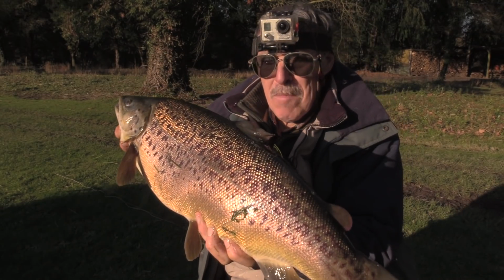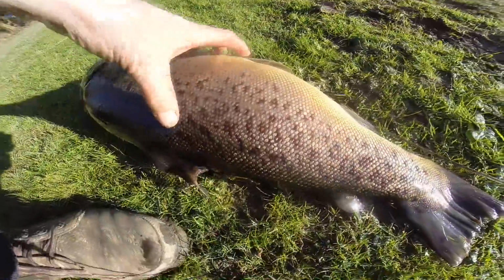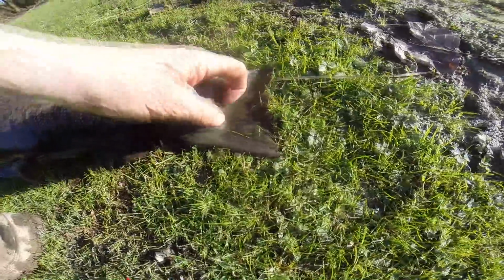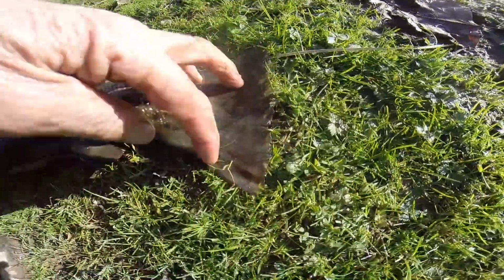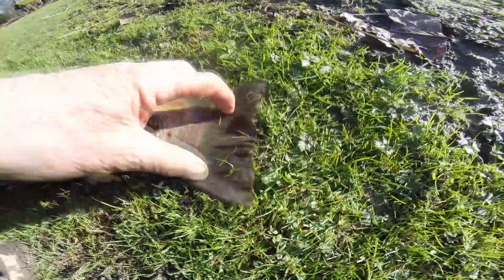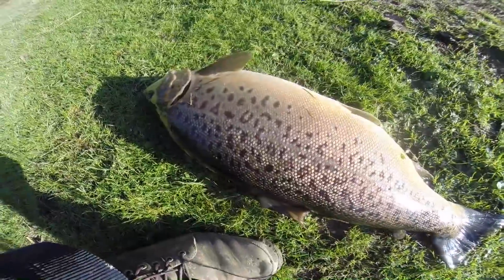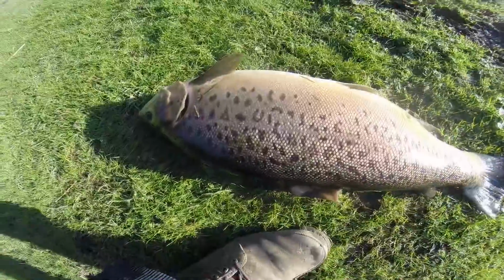That's the fish of the year for me at the moment. Fabulous markings. Great big belly. Look at the tail, people. It's like a sea trout. Look, that is a classy tail. That's why you give me a good scrap. And that's a fat one. Oh. Let's get that down and see what it weighs.